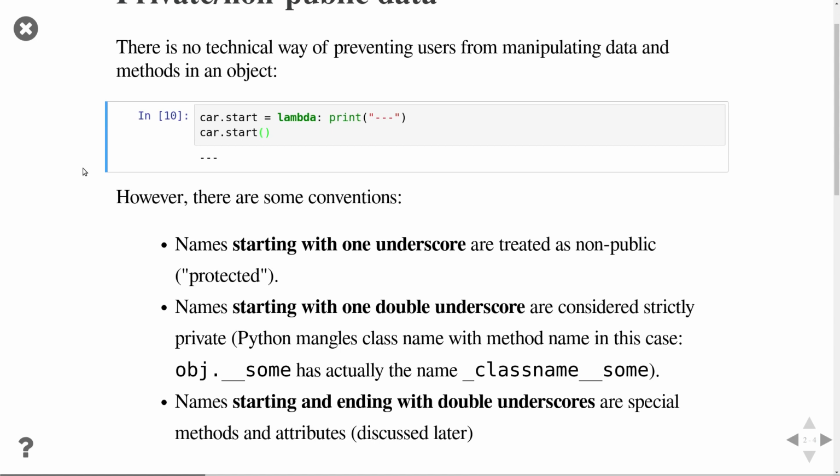Sometimes it is obviously useful to hide certain details from the user. Maybe you have a very complicated class with loads of difficult member functions that the user doesn't really care about. Ideally, you would like to hide them from him or her, so that it becomes easier to use. And the way you do that is by conventions.